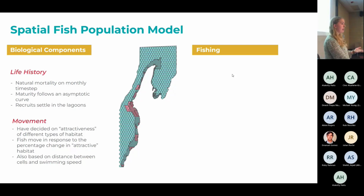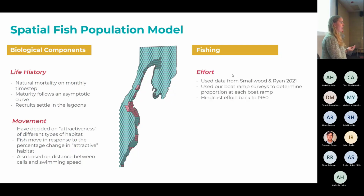In terms of the human component and specifically fishing, I've taken, very thankfully, some effort data from Smallwood and Ryan, who used all of their phone diary survey data that goes back to 2011, specifically for Ningaloo, and they have done some work splitting it up into the two marine parks, the state and the Commonwealth Marine Park. And then we went out and did boat ramp surveys, as Nicole mentioned, and we've used the proportions of trips that left from each of those boat ramps to estimate the effort that is coming from the different boat ramps in the area.